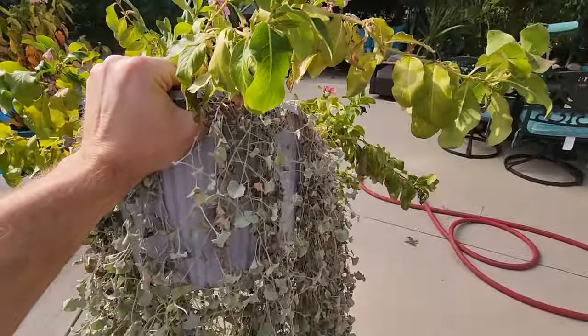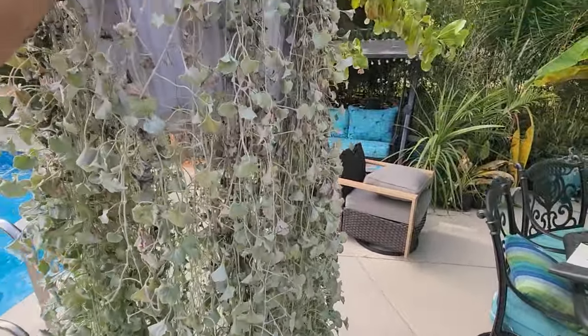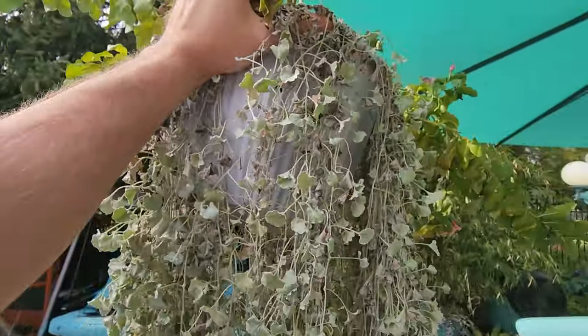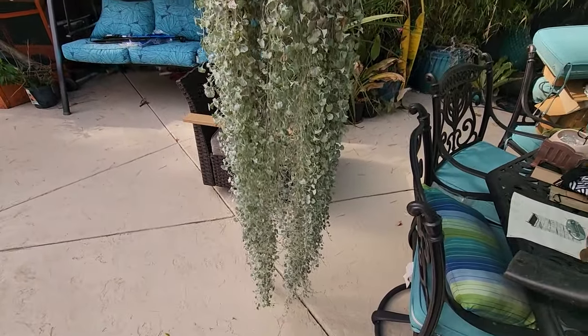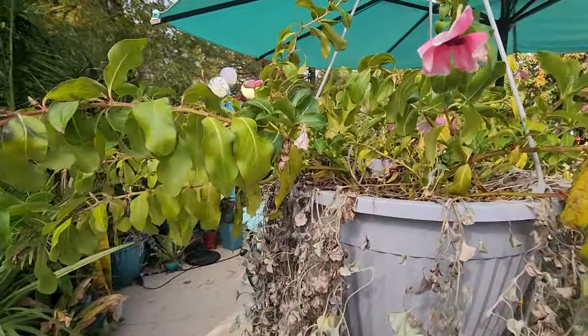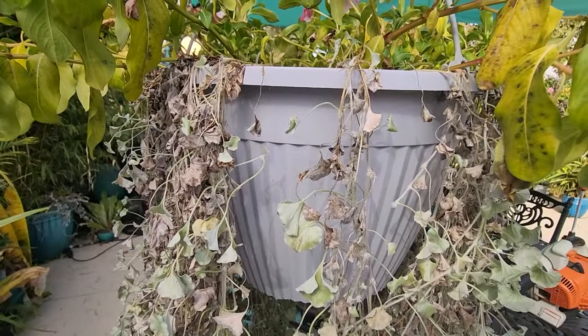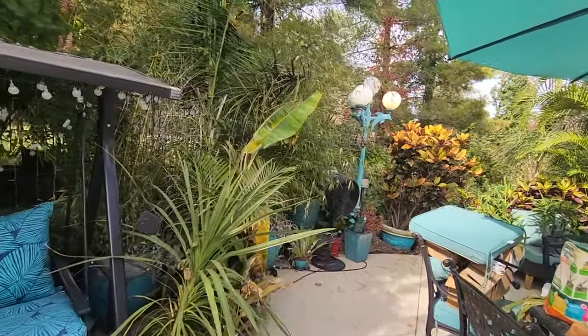But now what do I do with this? Oh, geez, that is so long, I'm tripping over it. Can I just stick this up here for right now? I'll just do that. Yeah, that's fine, it's just for right now. This isn't permanent, I just needed to get it out of the way. Even the vinca that are drought tolerant and the dichondra, I can't keep these things happy. As I said, it's not just the drought, it's this lack of humidity.